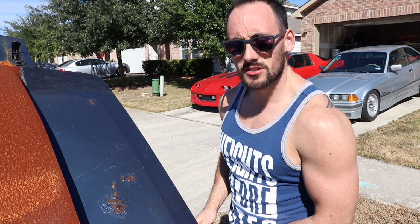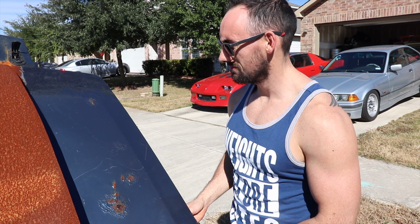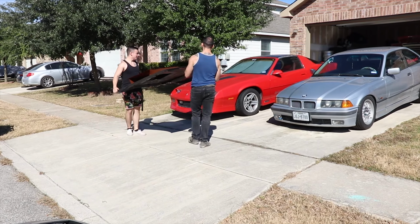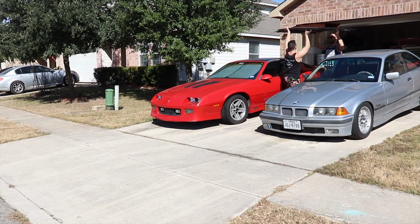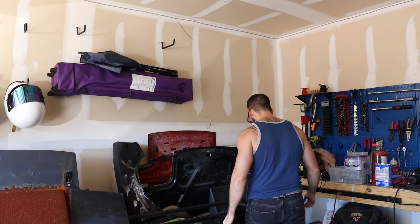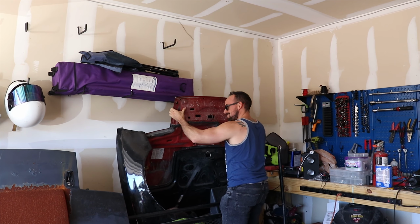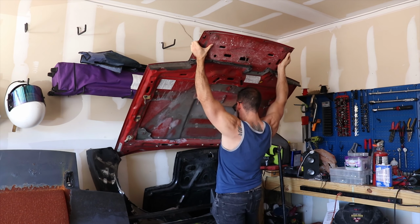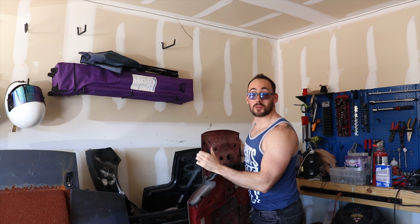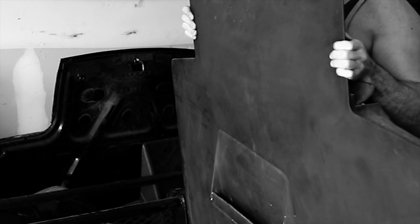Hopefully the new hood that we're going to put on here is going to look a little bit better than this rusted, holy piece of, well, pretty much garbage. Here we go. I just gotta figure out how to get this thing out of here. Thank God it's aluminum.